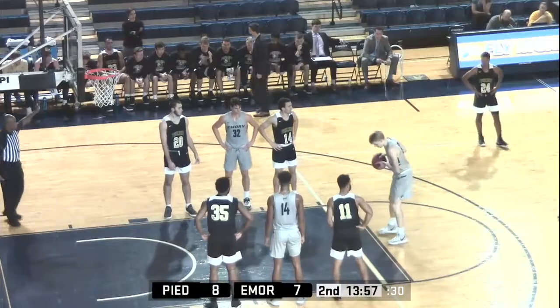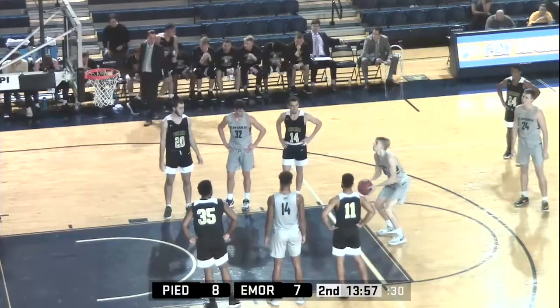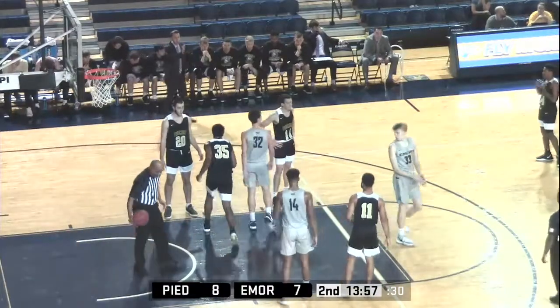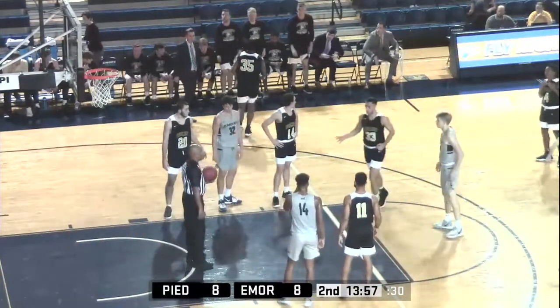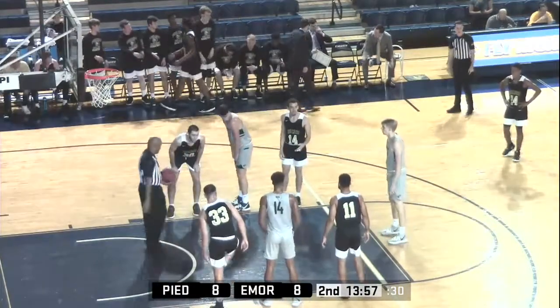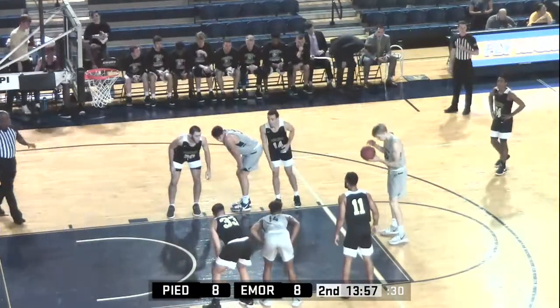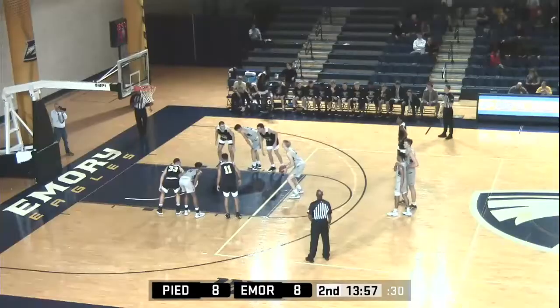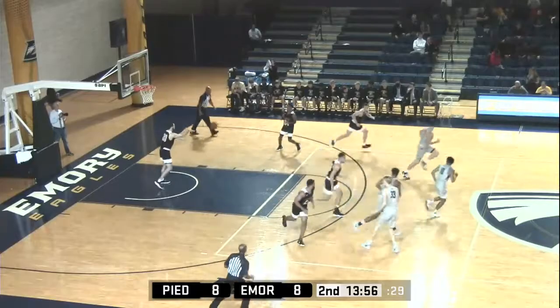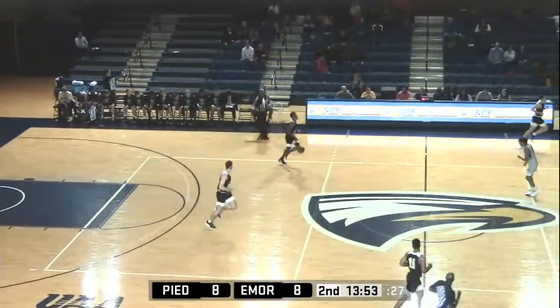Clay's done a great job off the bench for the Emory Eagles this year. He's averaging 5.6 points per game, 4.4 rebounds per contest. He's a 67% free throw shooter. Cash that one in, tie the game up at 8-8. Now with a chance to give Emory the lead. 13:57 to go here in the first half. Misfires there, so we've got a tie game at 8-8.